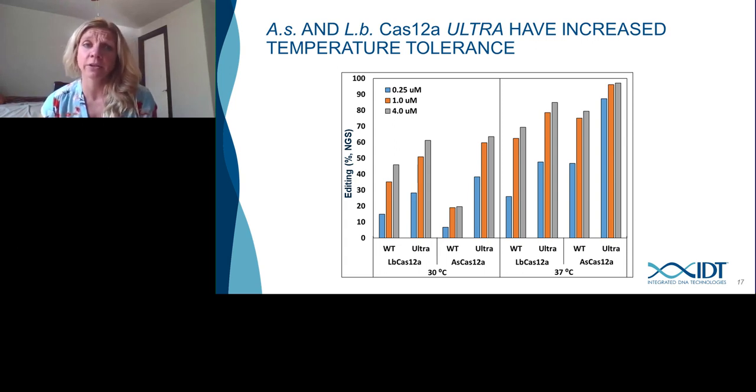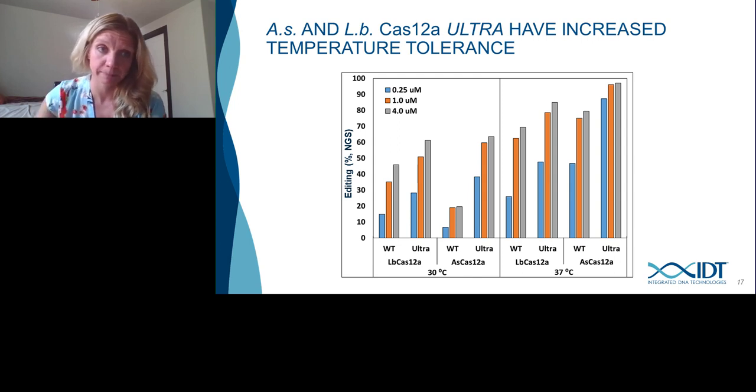And a serendipitous finding we found with our Ultra mutants for both As and Lb is that they actually have increased temperature tolerance. So here we're delivering RNP complexes into cells and then incubating them at either 30 degrees Celsius or 37 degrees Celsius. And in a dose response, you can see that at 30 degrees, the Ultra variants have much higher activity than the wild type and are much more tolerant to these lower temperatures.